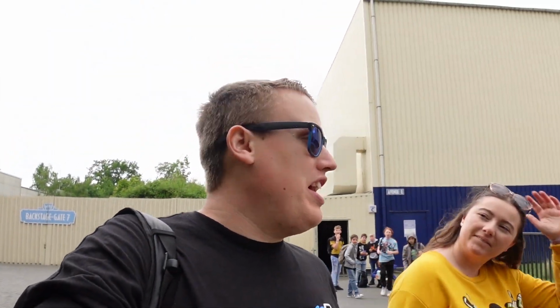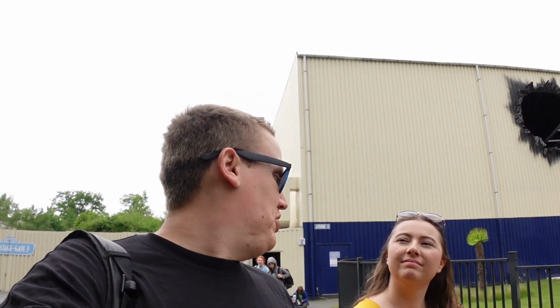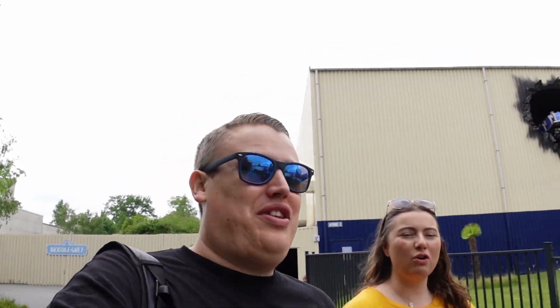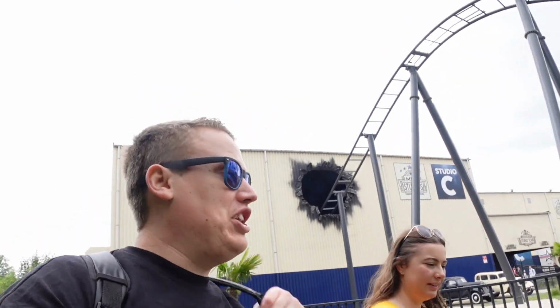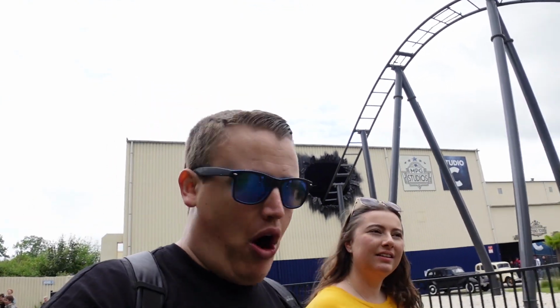So we've had a quick ride on Excalibur. Absolutely brilliant, that. The theming is so cool, and it's all on a really large scale as well. It is. The one thing about that is you can't see the ride at all. There's nowhere to get off-ride shots.